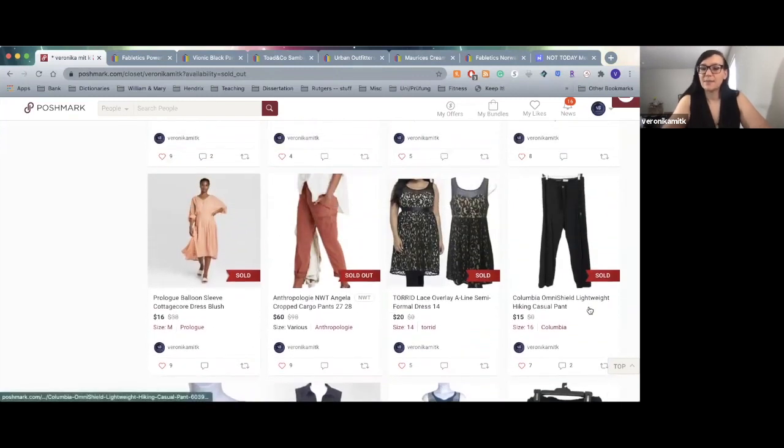Next up, we got these Columbia Omnishield lightweight hiking casual pants. I showed these in my 3-part bins haul. I actually debated keeping them. I never ended up trying them on. I just figured I'll list them. I don't really need hiking pants. And so these sold for $15. That was an offer I received. I made $12, and they came from the bins, so I had about $1 into them.